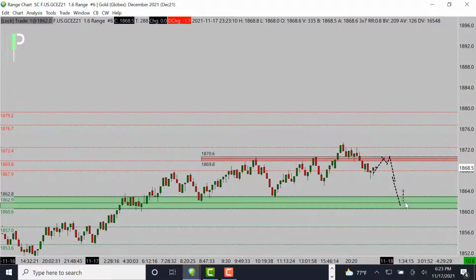But we may end up coming right into this mid area. You can see we've retested this area before. Kind of right in that area is going to be our buying support zone, where we should see some support coming in and buyers trying to step in. I do think we're going to push a little bit further down, so we'll see.